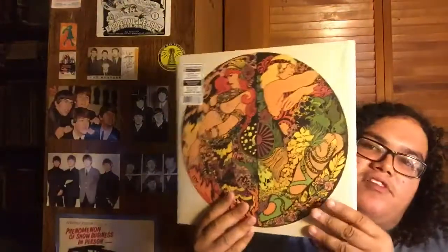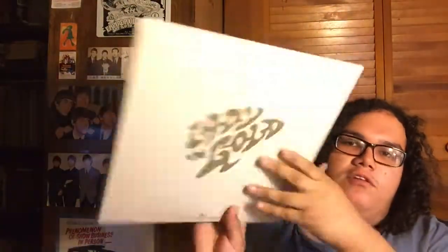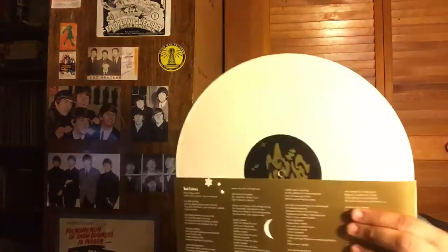A white vinyl pressing of the Blues Pills album, Lady in Gold. I believe this is their latest album. Let me take it out and show you the white vinyl. This is the inner sleeve, white and gold printing, on white vinyl.